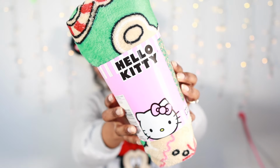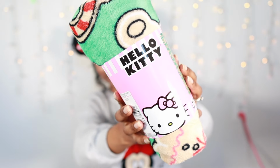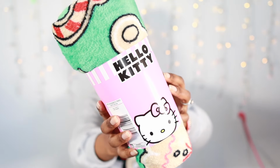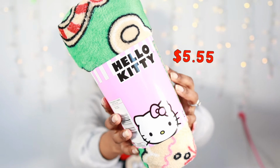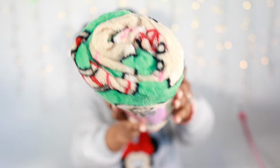So now it's time for my holiday haul. Oh my gosh, I'm so excited. We're about to get into these two bags. So y'all, I picked up the Hello Kitty gingerbread throw blanket from Five Below. This was $5. If I have the price wrong, I will put it on the screen. It's such a pretty green too. I just really liked it.